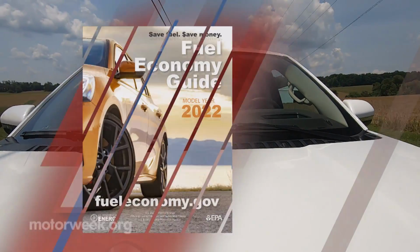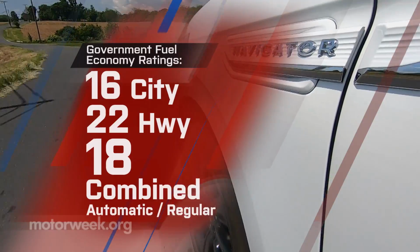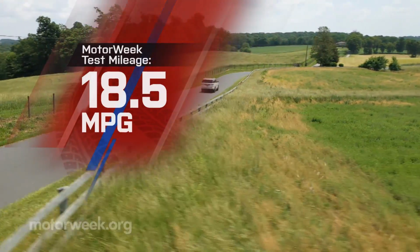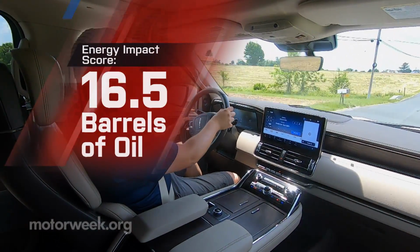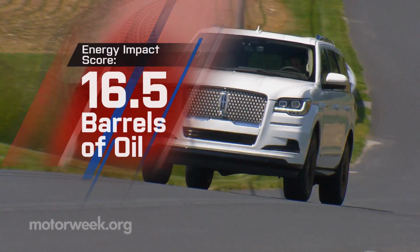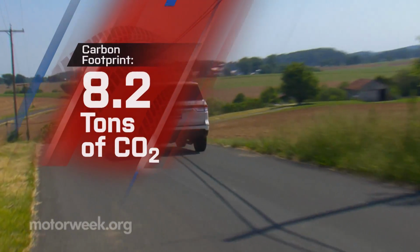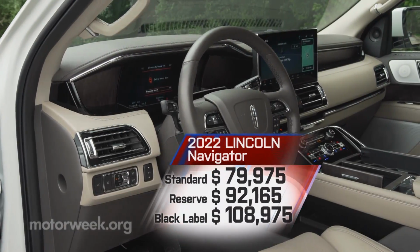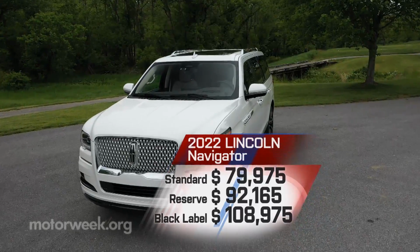Government fuel economy ratings with four-wheel drive are 16 city, 22 highway, and 18 combined. We averaged 18.5 miles per gallon of regular. That's a much worse than average energy impact score, with 16.5 barrels of oil consumed yearly and CO2 emissions of 8.2 tons. Pricing starts at $79,975, with top Black Label coming in at $108,975.